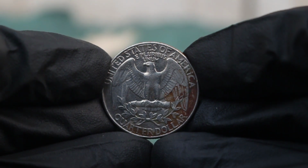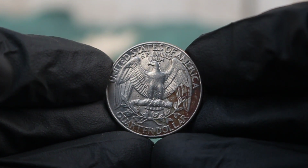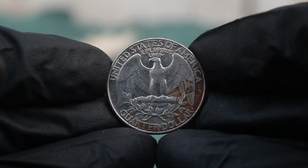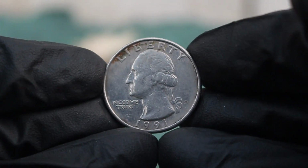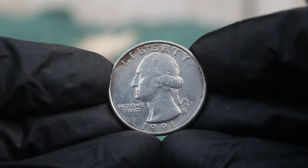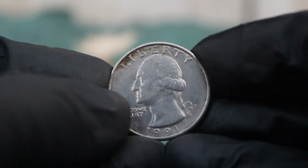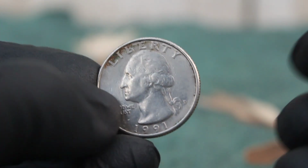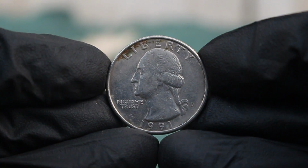Collectors generally aren't willing to pay a premium for common quarters in poor condition. That said, there are exceptions. If your 1991 D quarter shows any rare errors, such as double die minting, off-center strikes, or unusual die cracks, even in dirty condition, it might have collectible value. If you think your quarter has any unusual markings or features, it's worth getting it checked by a professional coin grader or numismatist.